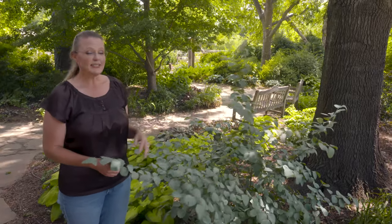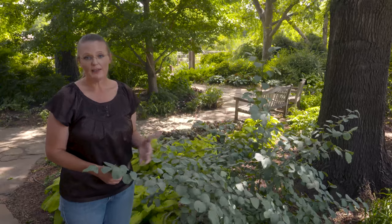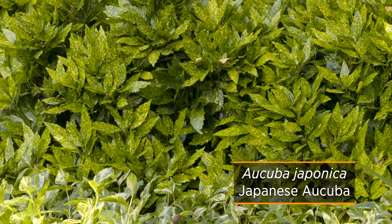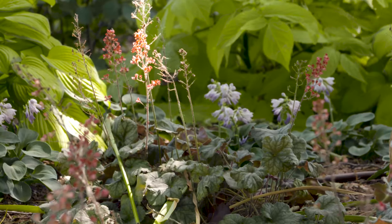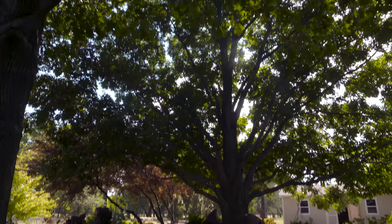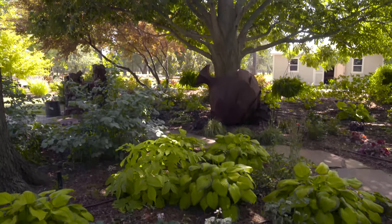Now, while this one is deciduous, consider also adding evergreen shrubs into your shade garden. Aucuba, Japanese aucuba, is another great example of an evergreen that is also variegated to continue giving you interest in the foliage. After you've planted your herbaceous plants and you've got your woody understory plants in place as well, you may think you've planted all you can do in your shade garden, but there's more room that you're not utilizing.